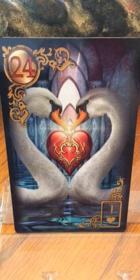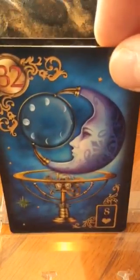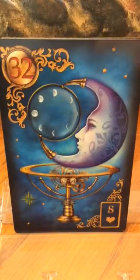So that is card number 1. It's a very lovely card. If you're in a relationship right now, this is telling you that it's solid, it's full of love, you both are feeling the same for one another.